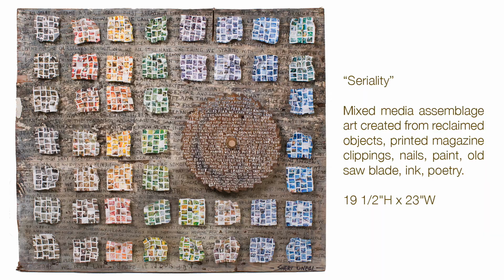The next piece of art is called Seriality. This piece was fun. I took an old piece of wood that I had, and again, I wrote some thoughts onto that piece. At the time, I had collected Communication Arts magazine, one of my favorites. I love the elements of design and composition. There was a section in the back that had multiple photographs, almost like stock imagery, really teeny little thumbnails. So I started cutting those out in squares.